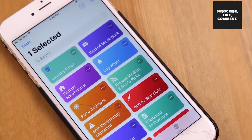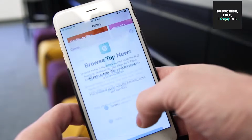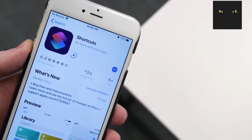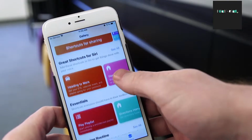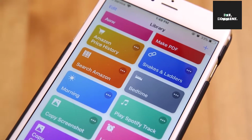Siri Shortcuts is one of the best features of iOS 12. It's a feature that can help you automate tasks and reduce the steps needed for a particular action. The Shortcuts app doesn't come pre-installed. You'll have to download it from the App Store. In the app, you can add pre-made shortcuts or create your own custom commands. Here are 5 shortcuts that are really useful.